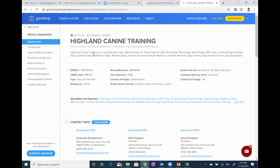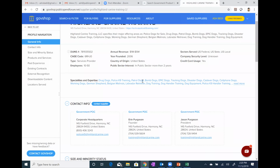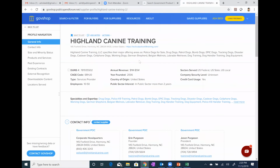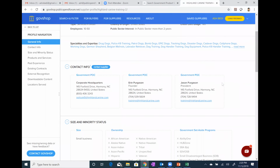So there's a brief description of the supplier up on top in terms of their areas of specialty and expertise. This next section down, we've got some basic information on the supplier in terms of their revenue, year founded, country of origin, number of employees. We've got things like DUNS number, CAGE code, and other pieces of information. And the specialties and expertise is the next field down right over here where my cursor is now. Up on top, that's simply a brief company description. Scrolling down, we have contact information.